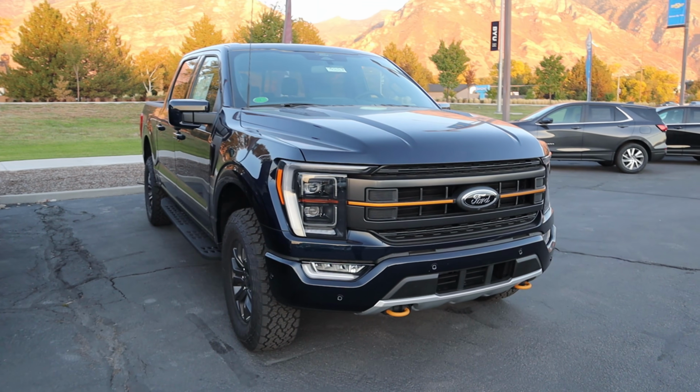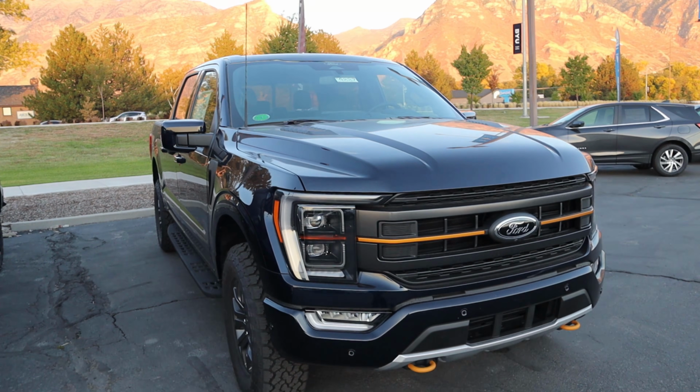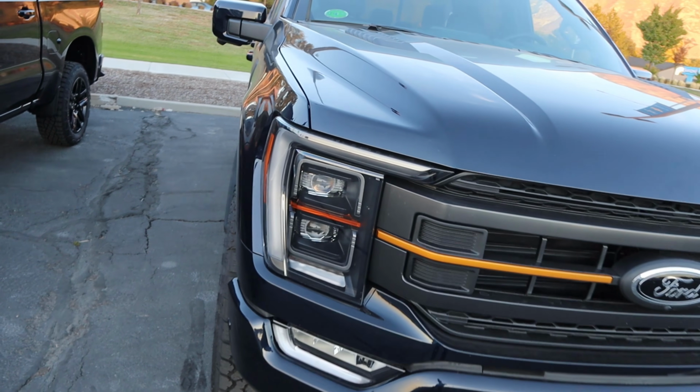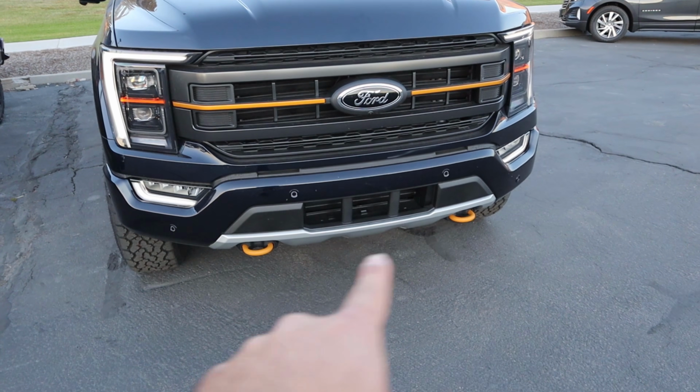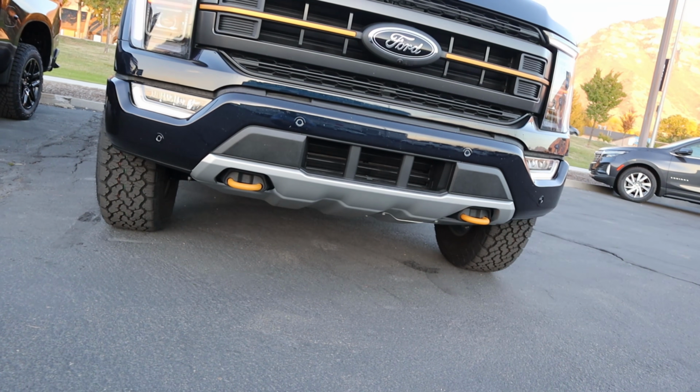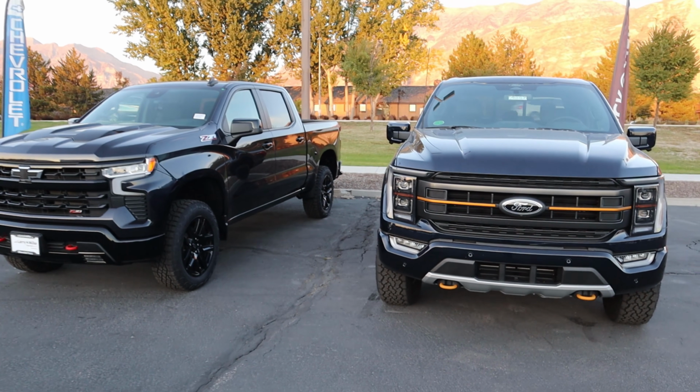And then going over to the Tremor, you guys can see you've got the accent pieces there on the hood, which look really cool. We have these cool LED daytime running lights, and then we've got gold accenting here with the Tremor. Notice with the tow hooks as well. We've got that bash plate there at the bottom, skid plate protection underneath with the Tremor, and there's the fronts.